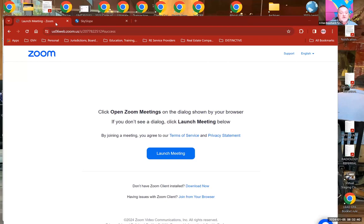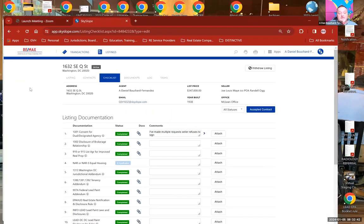And let's jump into this. All right, so right up here, I've got a transaction, a listing of mine on Q Street. It's already satisfied, but let's assume for a minute that this first item, the consent for dual designated agency, was not completed. Let's assume that this was still outstanding and needed to be satisfied. And let's say that I've been trying to get my seller to sign the document and they simply haven't been doing it.